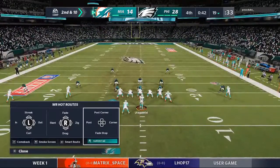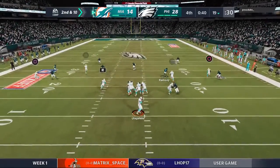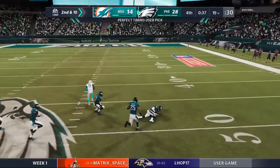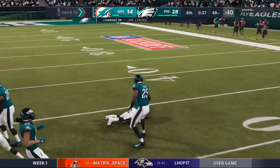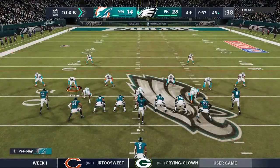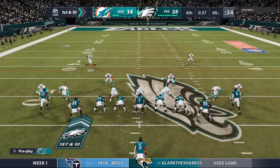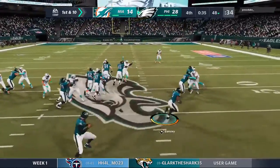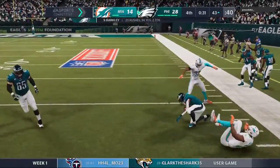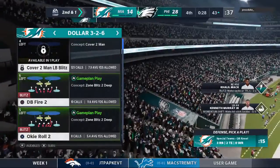So after the incompletion on first, now 2nd and 10. He's going to let it fly. And this is intercepted, and that should do it. Picked off at the 48, and his guys are going to take over at their own 48-yard line. Take over 1st and 10 at their own 48. They'll start out on the ground. It's Saquon Barkley. And he's going to get a solid gain of 9 before being brought down. 2nd and right at a yard.